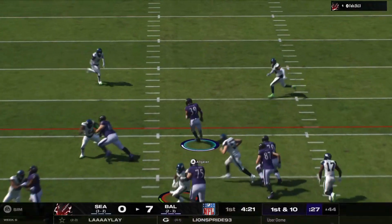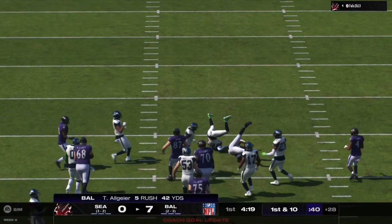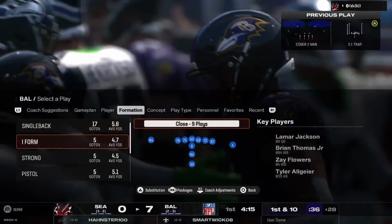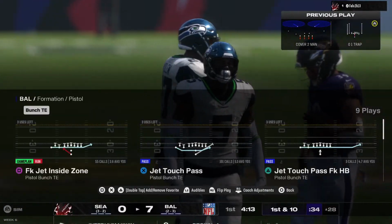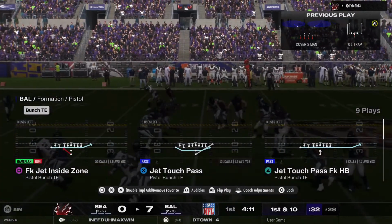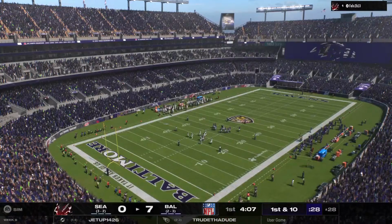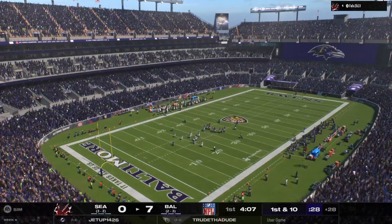A run here with Algier. And they bring him down, but not until they get inside the 30-yard line. This is already a little better than the first time they had the ball, Mike. Remember, opening possession, 3 and out. Showing some signs of life here now. Nice pick up there by the back to pick up the 1st down.